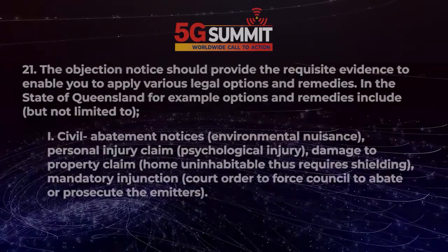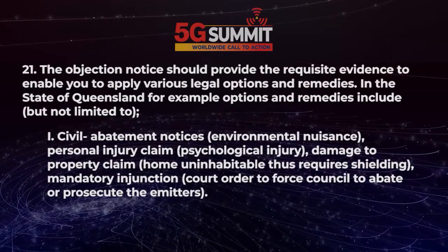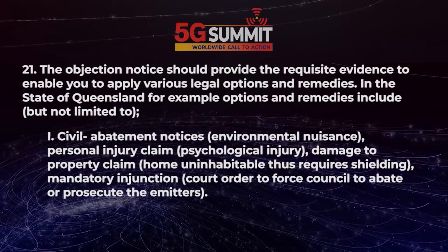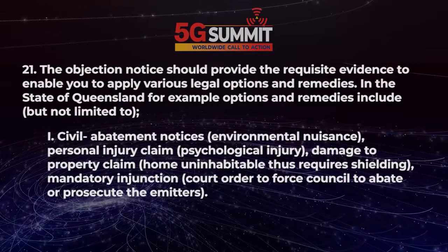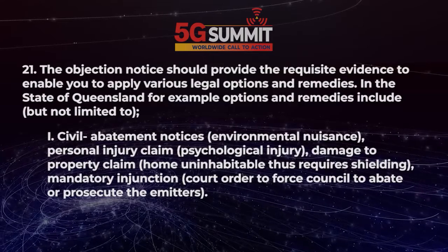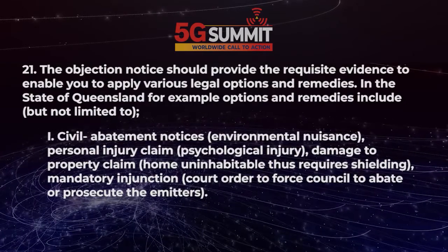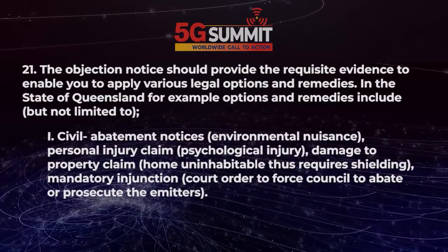Now, 21. The objection notice should provide the requisite evidence to enable you to apply various legal options and remedies. And in the state of Queensland, for example, options and remedies include, but are not limited to the following. I've gone through and explained what you can do. The first one is on the civil side. You can do an abatement notice, which comes under environmental nuisance. You can do a personal injury claim for psychological injury. You can do a damage to property claim because your home is uninhabitable, thus requires shielding. You can seek a mandatory injunction.